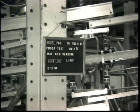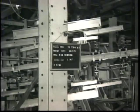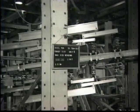Proof testing of the wing was completed on this development article to 100% of limit load in upbending and 100% in downbending.